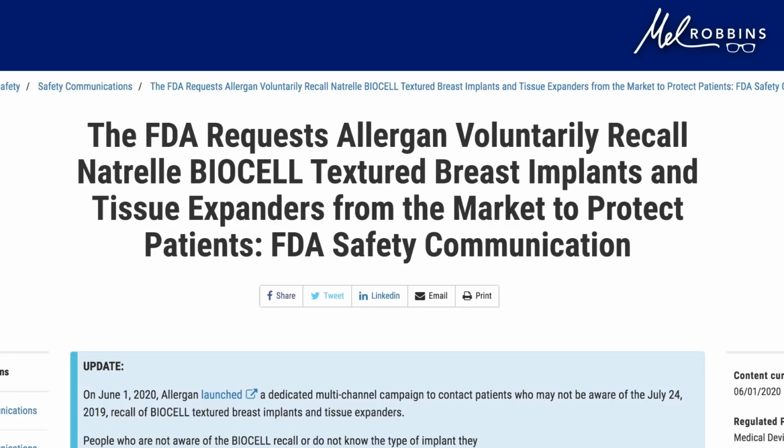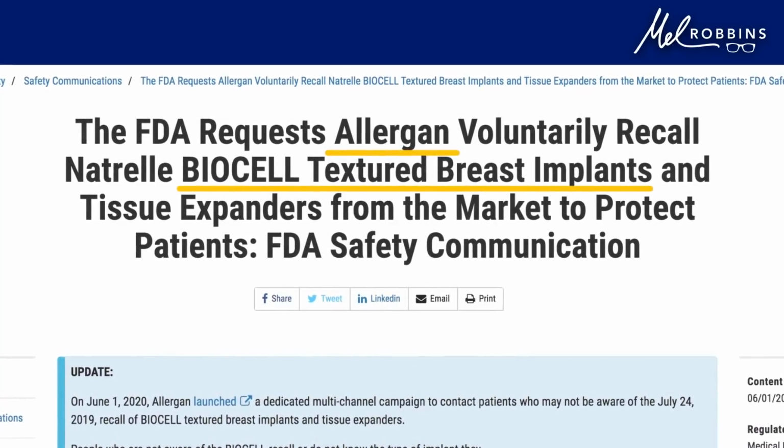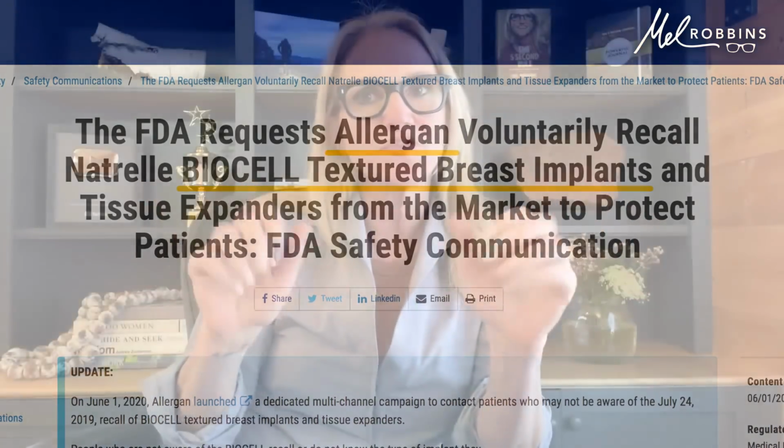But I happen to have Allergan Biocell textured implants. And the irony is I chose those because they were supposed to be more natural. And because of the texturing, there's a suspicion that the textured surface is having a leaching effect into the scar tissue in your body that forms around an implant. At least that's what was told to me by a doctor that I spoke to when I started to research this for my own health decisions.